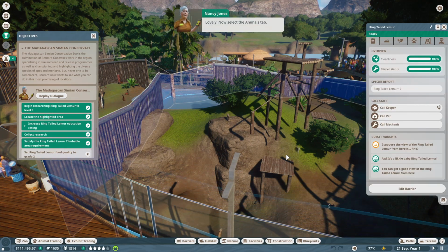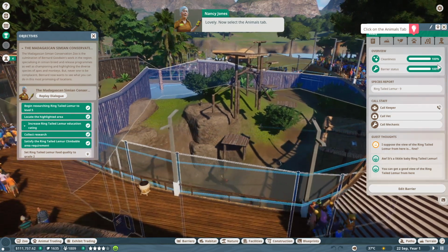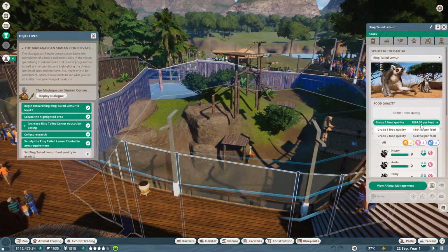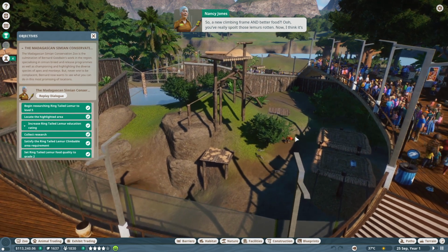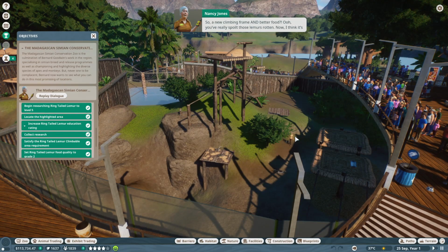Yeah, I've done it. Lovely. Right. Now select the Animals tab. So, a new climbing frame and better food. Oh, you've really spoilt those lemurs rotten.